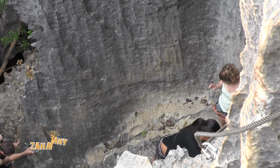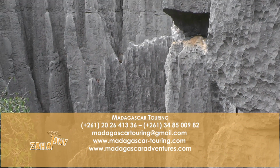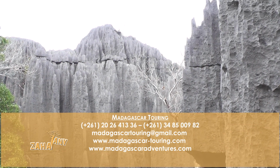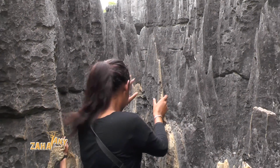Climbing the Tsingy is a full sport. We need to be concentrated and be careful too, because the rocks are sharp and the holes on the right and the left side are deep. Rocks inside the Tsingy are all sharp like this.